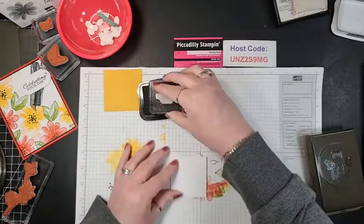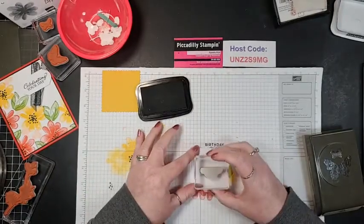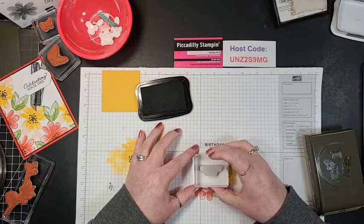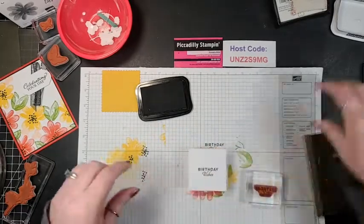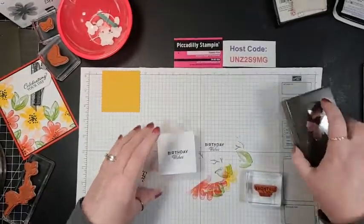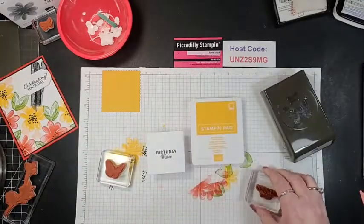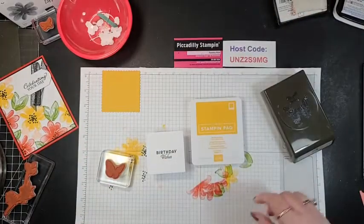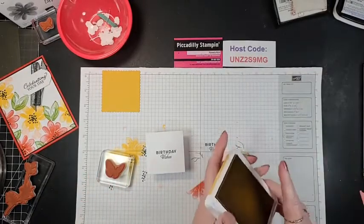yes. So I'm going to take this right here on the front, and I'm going to just center that. Birthday wishes. Isn't that cute? Okay. Then I want to pull out some Bumblebee. I'm handing those to you now. Yep, I'm cleaning them. Yep, you got a job to do.